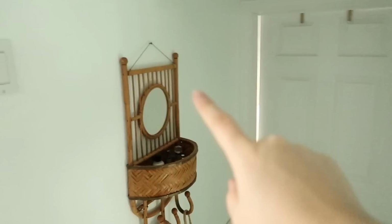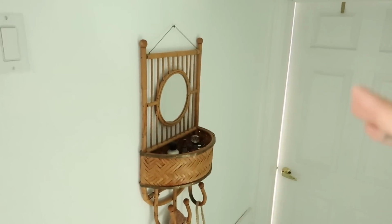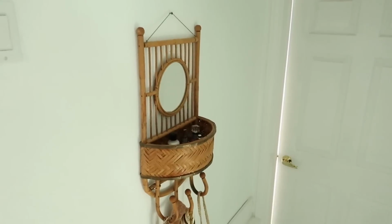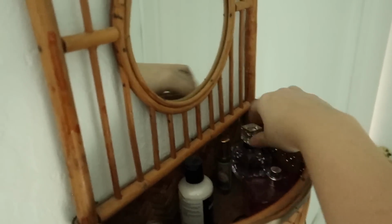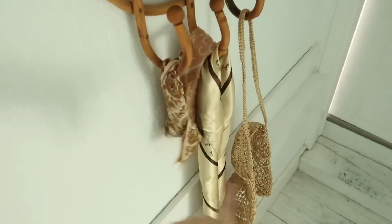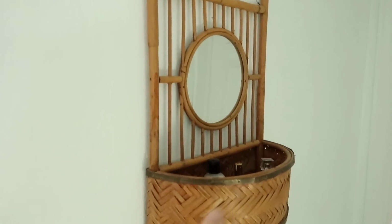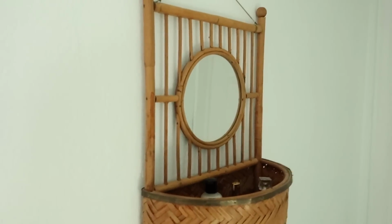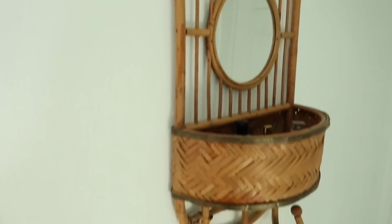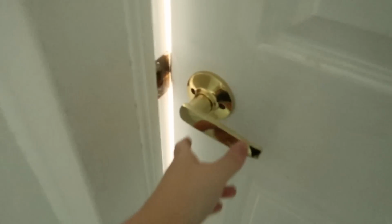Just on the wall before you go in, I have this hanger thing. I want to hang it by the front door, but I just haven't gotten around to it. Inside of it right now, I keep the perfumes that I'm wearing at the moment. Hanging on it, I have a couple of my bandanas and one of my purses. This thing itself is from a vintage shop called The Curated Tribe. It's one of my favorite vintage shops online, so that's where I got this from. Shall we head on in to my bedroom?